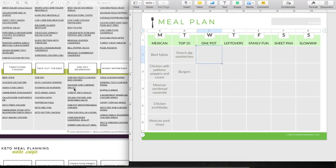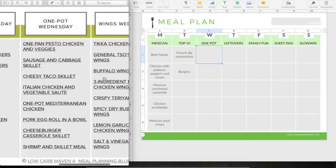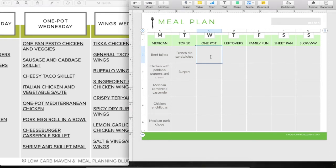So, One Pot Wednesday. Let's get back over here. I'm going to do a quick scroll through there. Pork egg roll in a bowl sounds delicious. So does, let's see, shrimp and skillet meal. My older child doesn't always eat shrimp, but he's also not always home on a Wednesday.